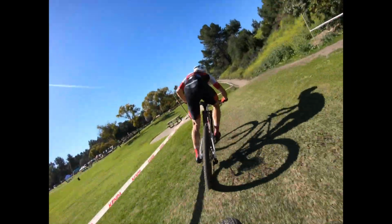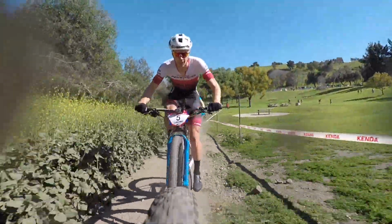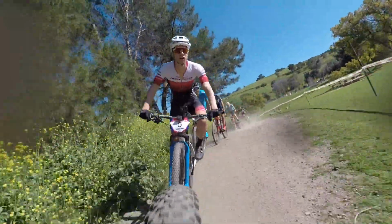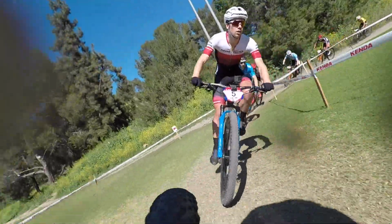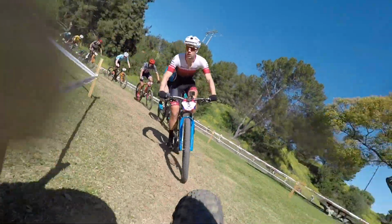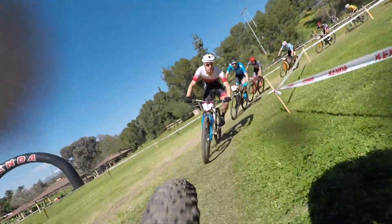Try not to take out any of the photographers as they all sit and poach right there. Coast into these next few corners. Now kind of grass crit style corners here, but note that the entire field is still completely single file. So heading into the finish, it's important to remember that there's not a ton of moving up, or if there is, you got to be aggressive.